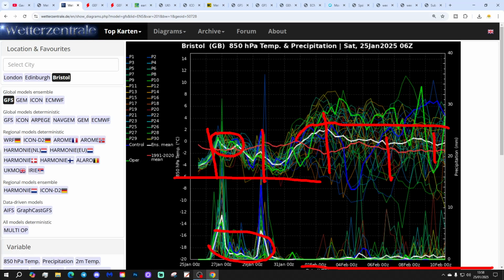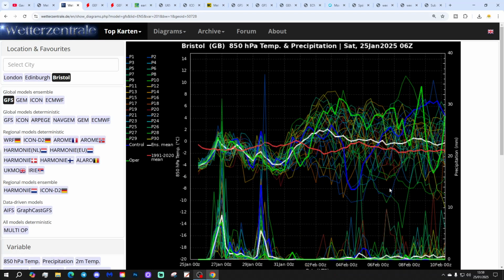Precipitation-wise, there's going to be quite a bit of wet weather to come through the remainder of January. We have got a drier slot today, but tomorrow, Monday, and then through to the end of next week, it's looking quite unsettled. But it's going to be drier into early February, perhaps with a bit more of an unsettled phase setting up later on into the first week of February.